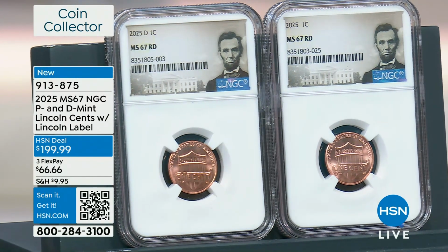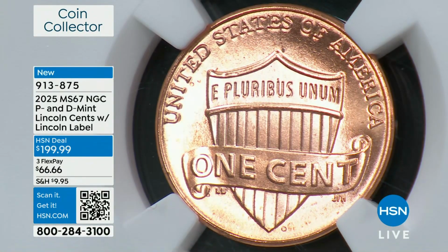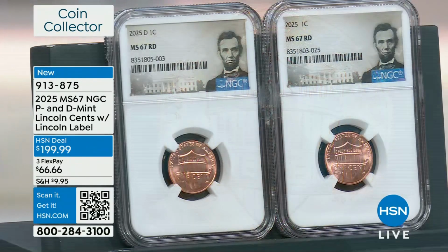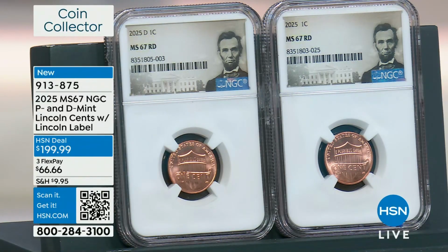These are all that I have. I've graded hundreds and hundreds of thousands, and I've been able to get 500 pairs. Now, here's the crazy part. On this one, there will be dealers shopping for this. And here's why. Go out there and look in the marketplace. I think $500 is the lowest price you can find on a Mint State 67 NGC pair.